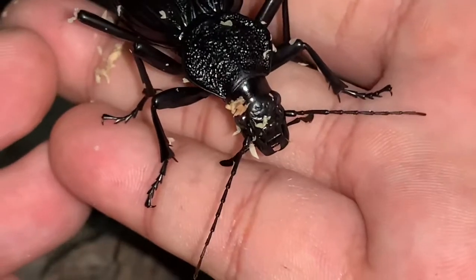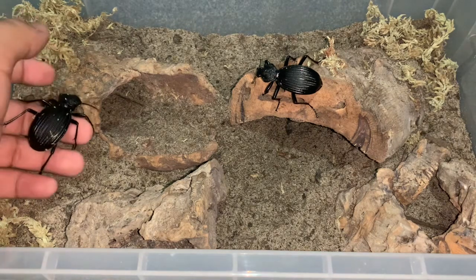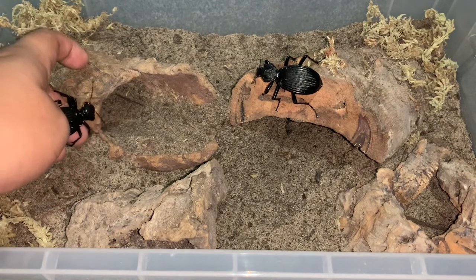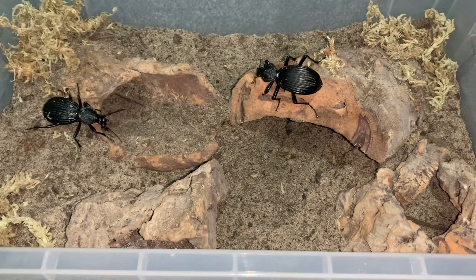beautiful, beautiful beetle. But yeah, so little facts about these guys. They are, of course, an African tiger beetle species. They are omnivorous, but they do prefer eating things like slugs, snails, worms, etc. But they will eat soft fruits, etc. But yeah, their preference is protein, but they will feed on fruits if provided.